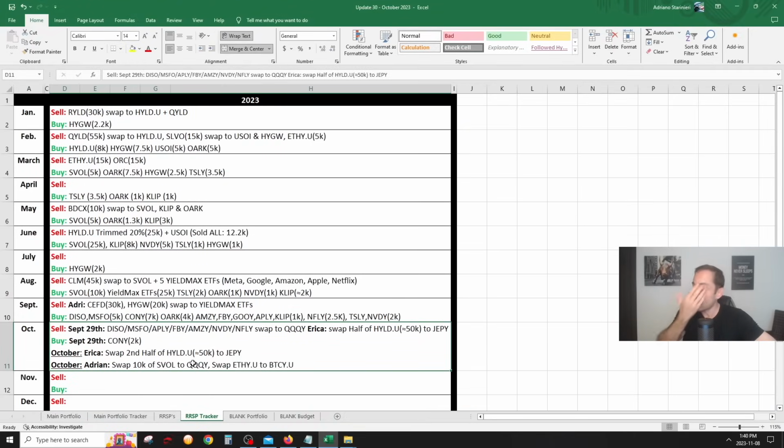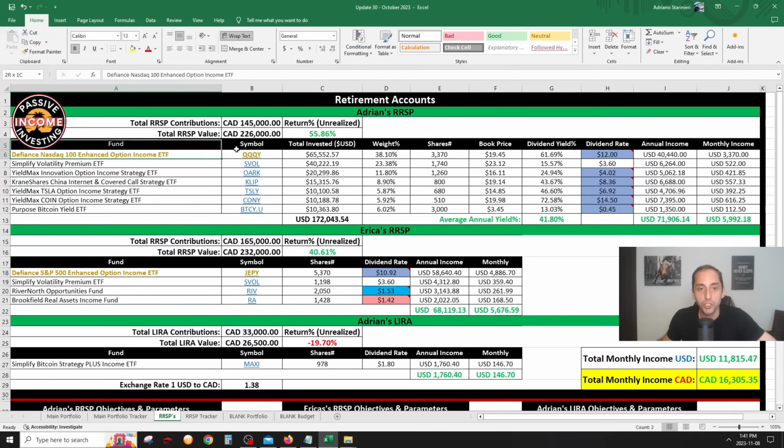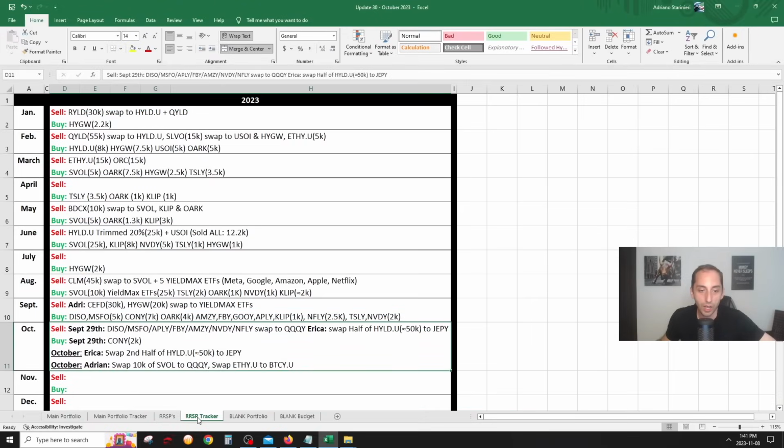And also in my RRSP account, I actually reduced SVOL a little bit and put more in QQQY, which is going to be the core position in my RRSP. So to make things simple, right? S&P 500, JEPY, core position in my wife's account. And for me, it's going to be the NASDAQ 100 one, QQQY. So I increased it a little bit, lowered SVOL a little bit. No particular reason why, I love SVOL. It's just that I wanted to make QQQY my biggest and core position.